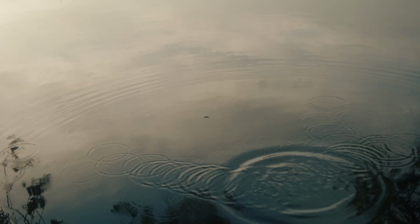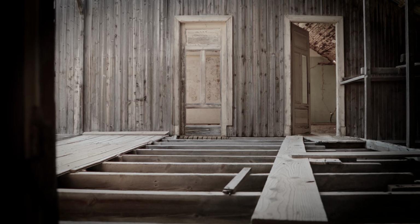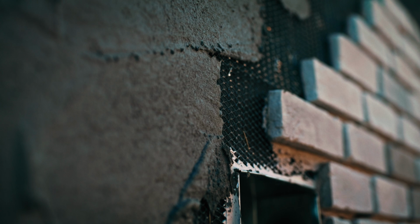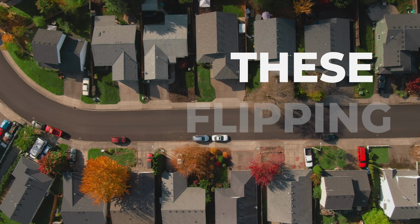It's like dropping a pebble in the water and watching the ripples go. Every house flipped, every lesson learned creates ripples that change lives. But without mastering these essential skills, those ripples can quickly turn into waves, potentially sinking your dreams.